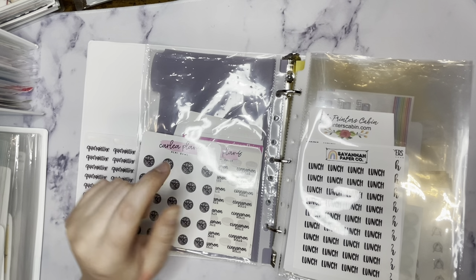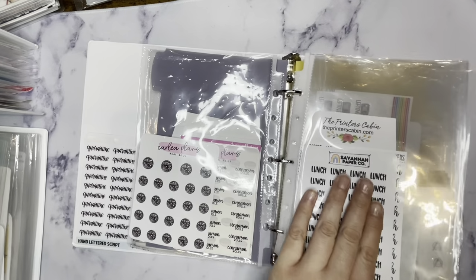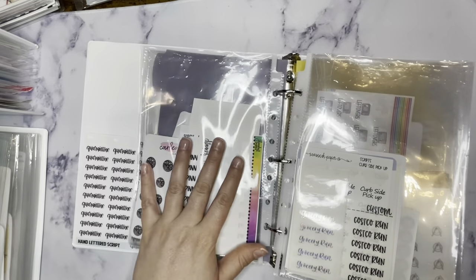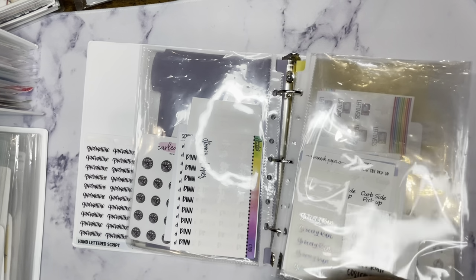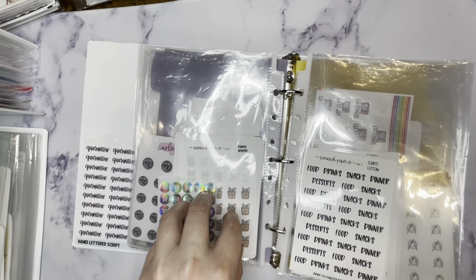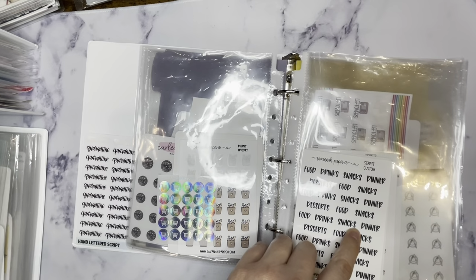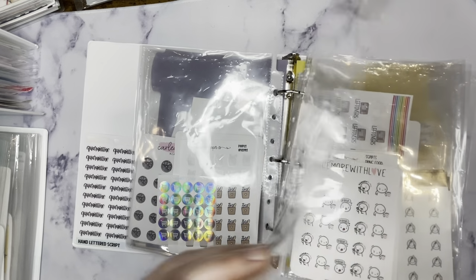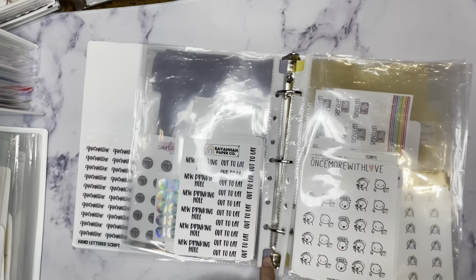So we have other breakfast items. We have lunch, dinner. This is like grocery run, curbside pickup, Costco, Sam's, all that jazz. Then you have the icons for groceries and doodles and that kind of stuff. Food, snacks, drinks. This is a custom script. New drinking hole, out to eat.